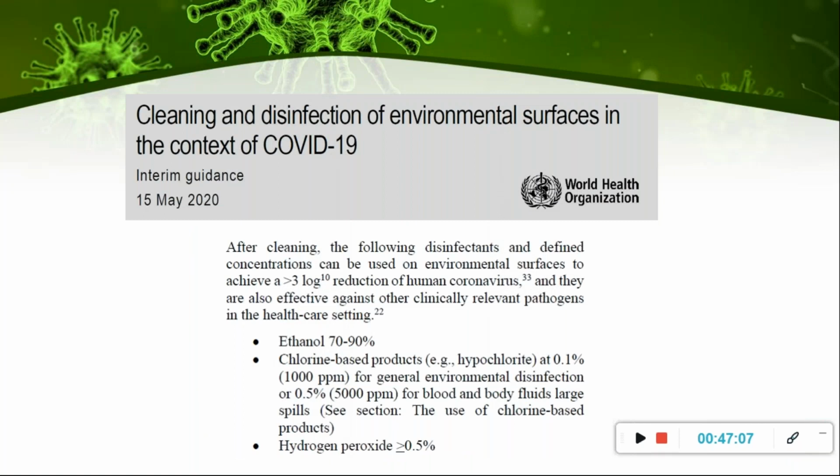At this stage, I'd like to draw your attention to the interim guidance produced by the World Health Organization for cleaning and disinfection of environmental surfaces in the context of COVID-19. I do urge you to download these guidelines. They are on the website, they are free access. You will note that this guidance document does go through the environmental cleaning disinfectants appropriate for use, as well as the appropriate concentrations for each environment. So that's ethanol, chlorine-based products, and hydrogen peroxide.